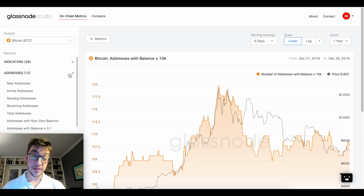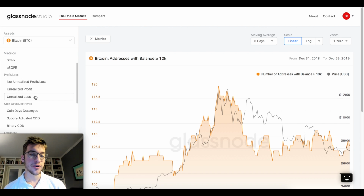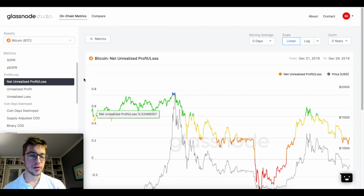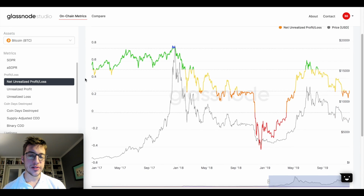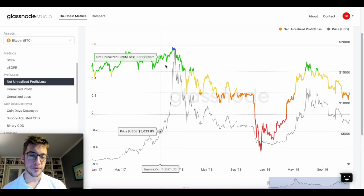Another thing, if you thought that was all, you're going to be in for a shock, because there's another indicator that shows us every single Bitcoin held, whether it's being held at a loss or a profit. Look at this. All right, we're going to go back 3 years, another blast from the past, and you can see if more traders are profitable or if more traders are unprofitable.